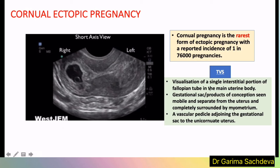In this, you see a single interstitial portion of the fallopian tube in the main uterine body. So it is primarily seen in a unicornuate uterus, where you have just one cornua where the pregnancy is implanted, and you are not able to see the other cornua. The gestation sac or products of conception are seen mobile, separate from the uterus, and completely surrounded by myometrium, and a vascular pedicle adjoining the gestational sac to the unicornuate uterus is seen. So this is cornual pregnancy.